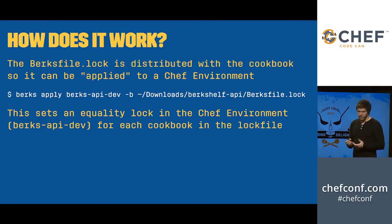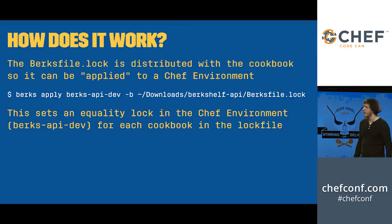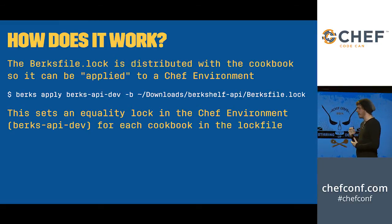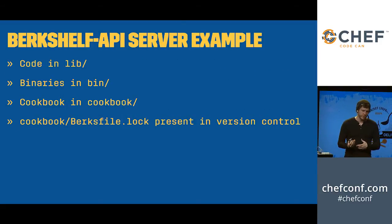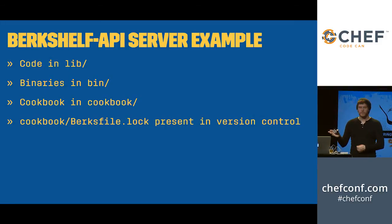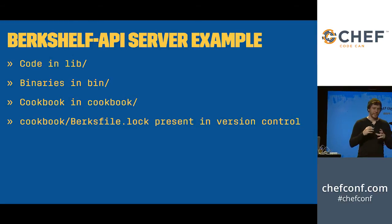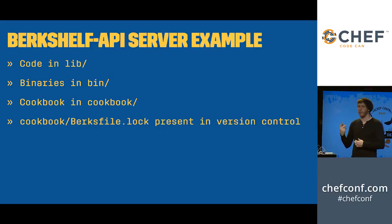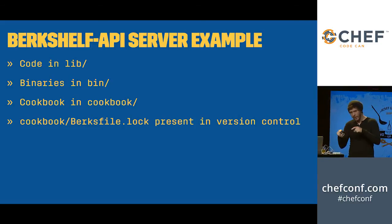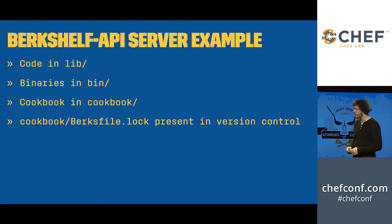So how does it work? The lock file is distributed with a cookbook. It's applied to the Chef environment with that Berkshelf command. And it sets, like I said, that equality lock in the Chef environment. So let's look at the Berkshelf API server example. I showed the code directory a little bit a couple slides ago. But basically, the code's in lib, binaries are in bin, the cookbook's in cookbook, and then the cookbook has a Berksfile.lock. But it's very important that it's committed into version control. That way, your build server doesn't generate a new one every single time, and you don't potentially have constraints automatically updated that you haven't tested, and then it doesn't work when it had worked in your Vagrant VM or something like that.